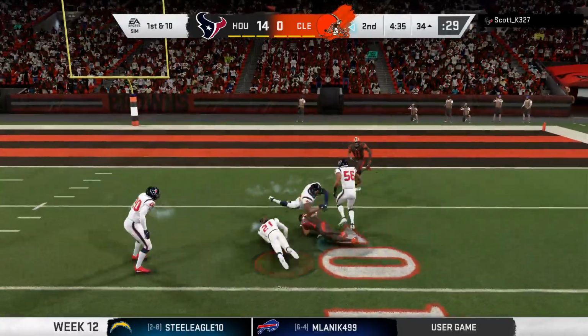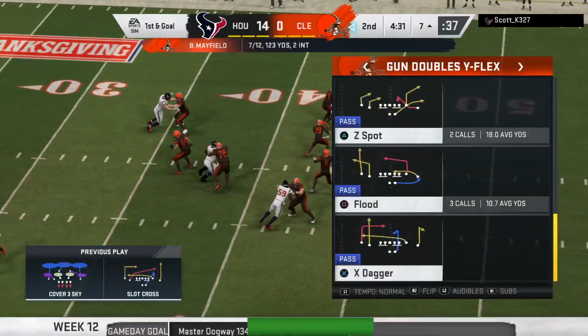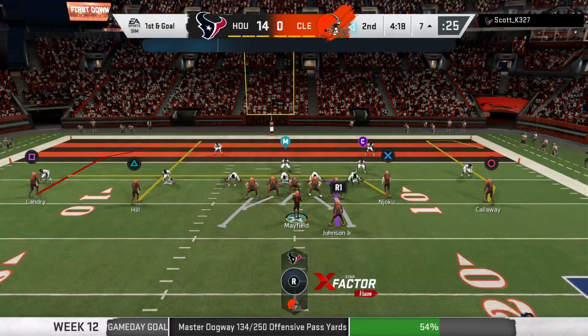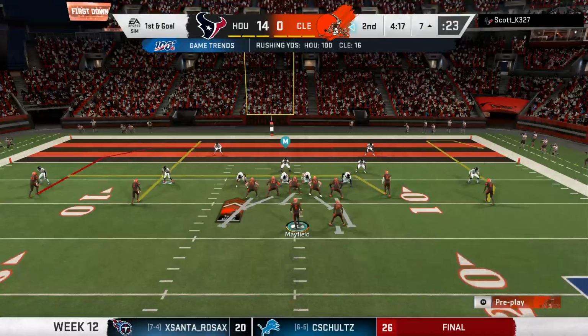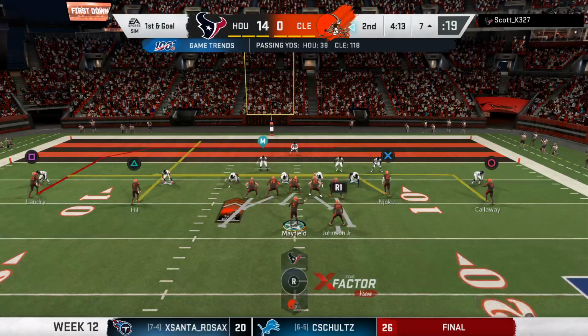They complete it to Hill. And finally, down he goes as they work it inside the 10 to the 7. A very solid gain of 27. 1st and goal, and they got to be thinking a chance to get right back into this football game.